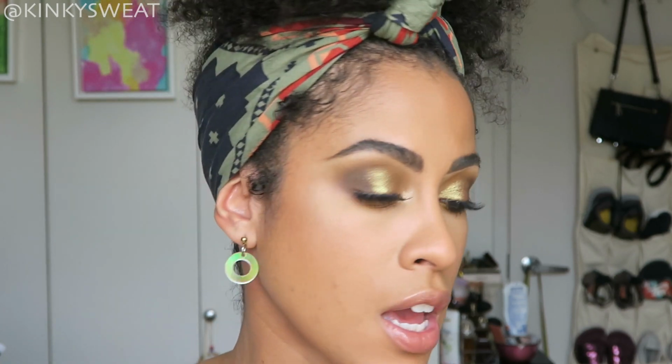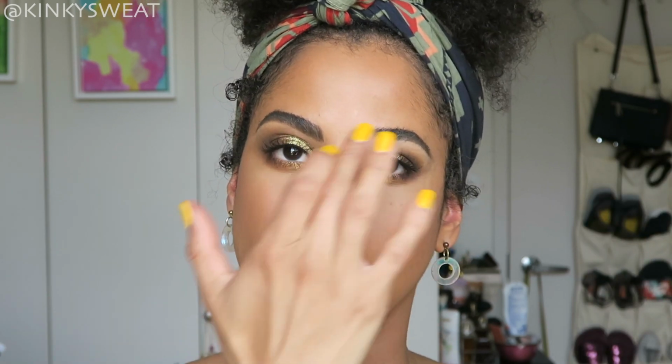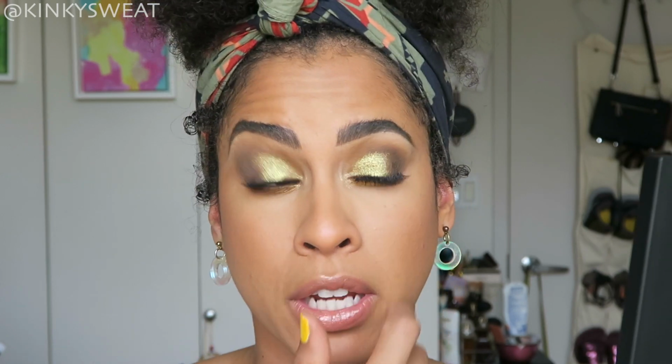It's very smoky, and the brass shade, I do find if you don't apply it wet first, you are going to get a lot of fallout on your face. Unfortunately, I have a lot of brass sparkle on this side of my face, but what are you gonna do? It's pretty, so at least it's that. But I don't have that on this face because I applied the brass wet first, and then I went with my finger to pat on more pigment to make sure it's opaque.